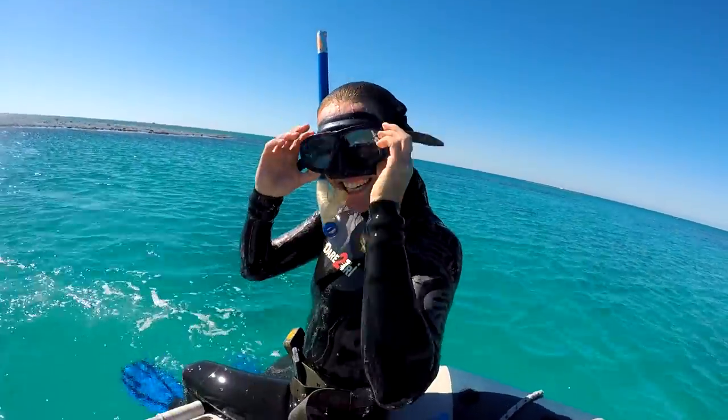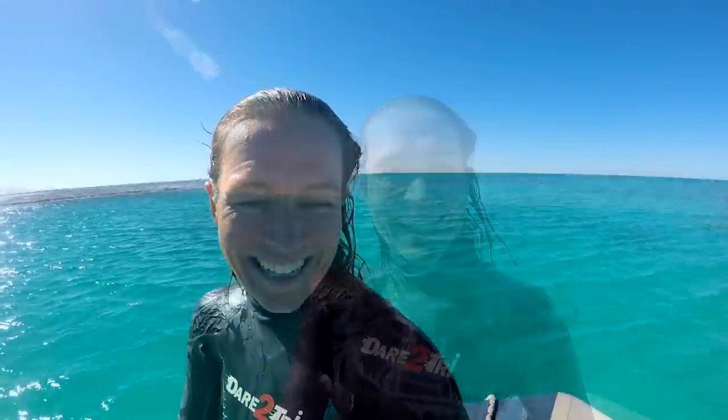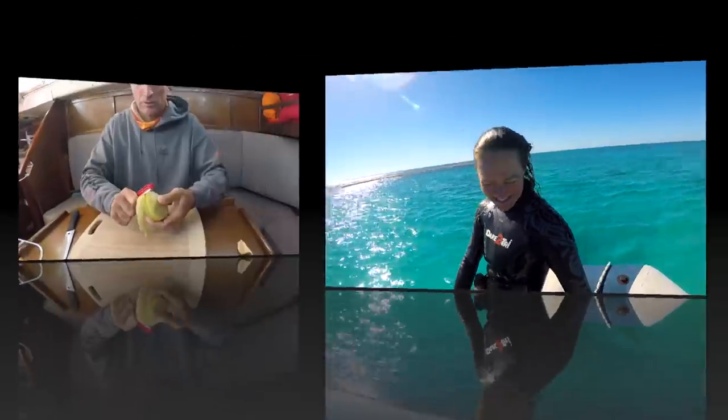Whee! Woohoo! How special are these coral reefs? Amazing. They are, aren't they? Spectacular. Let's go back to the yacht. Let's go.